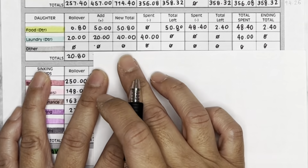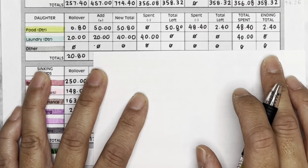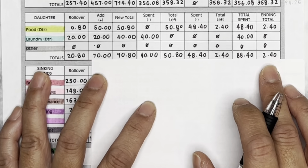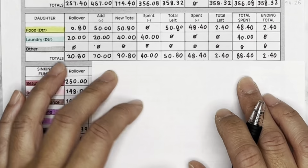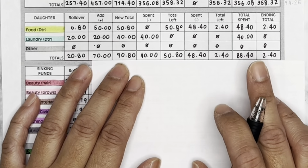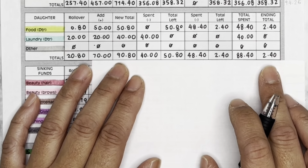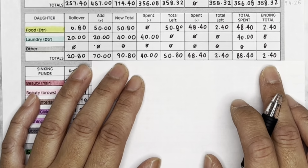And for other, there's nothing. Starting in other, we didn't spend anything, and so we're left with nothing. So all in all, we started her group of categories with $90.80. You spent $88.40, and so that's left with $2.40.